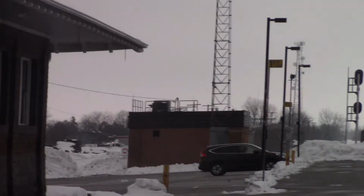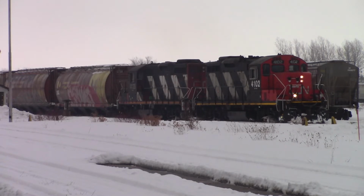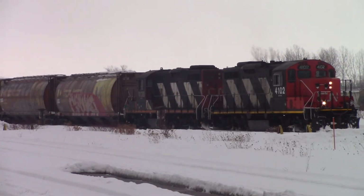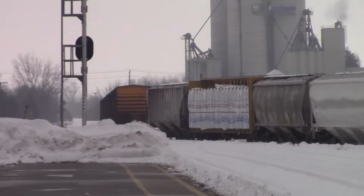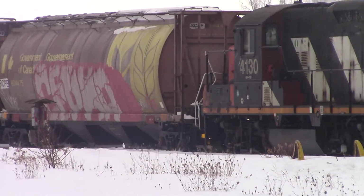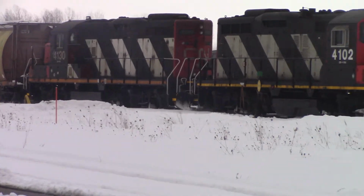Gonna walk up. I think it's the engineer. These are all the comebacks. Lots of HCLs back there. Just add up to the many HCLs that are here already.